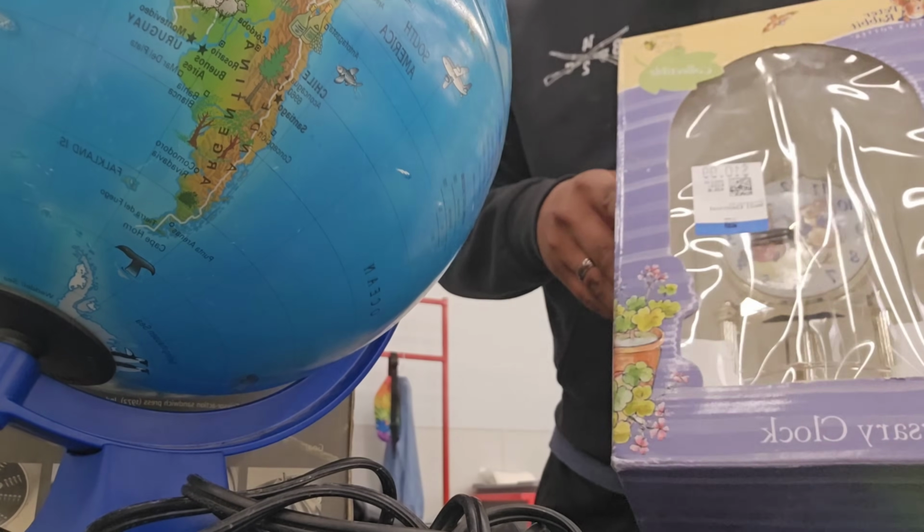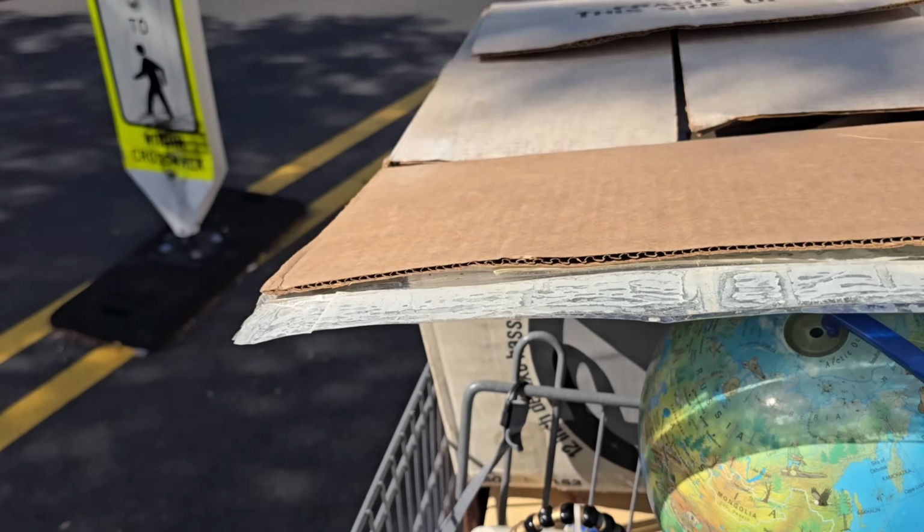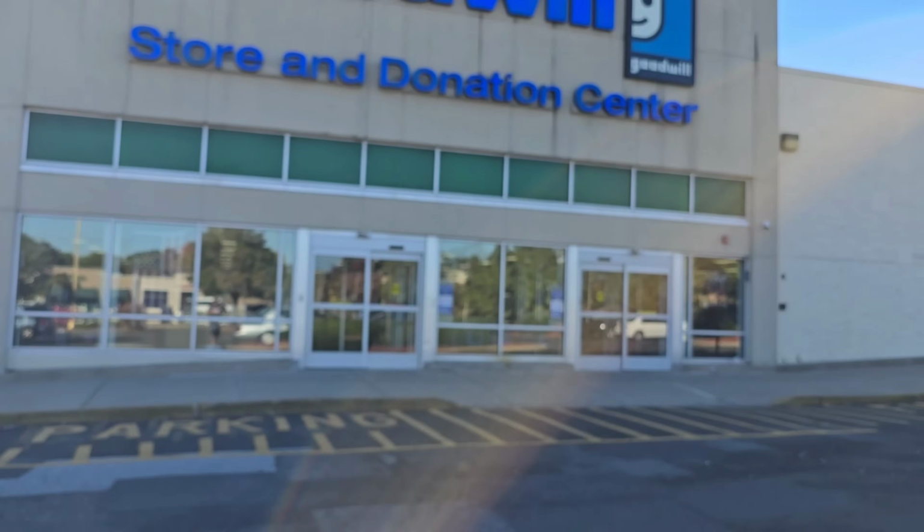And look at that, there's our rare clock right there. I think we did pretty good in that store. Thrift store number 2.